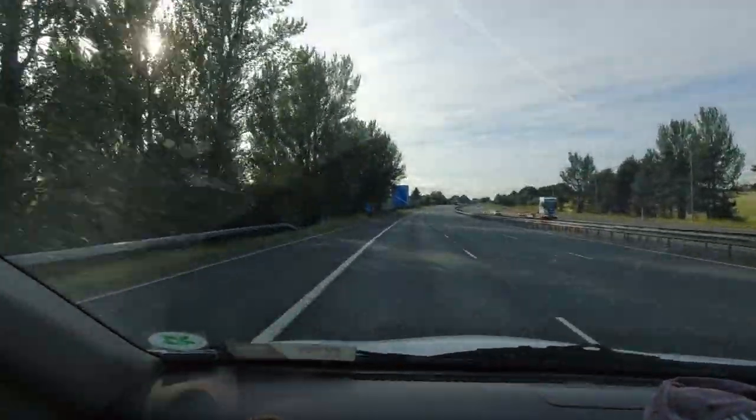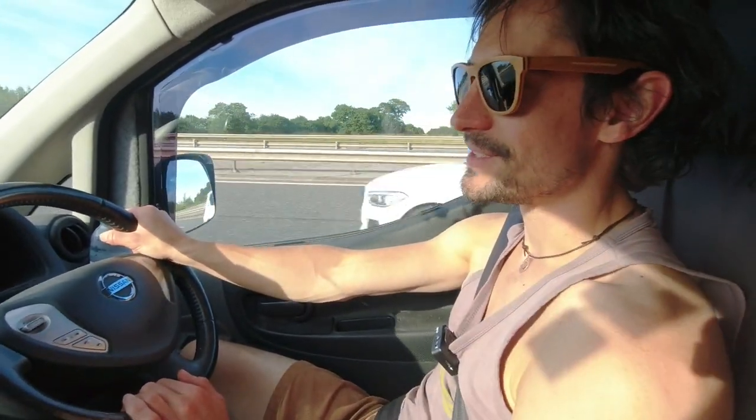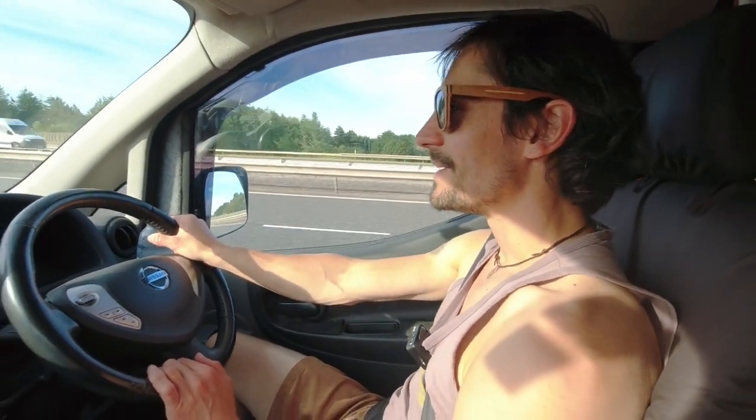3, 2, 1. Welcome to Scotland! Hey! Yeah, I've done it all the way from North Wales to Scotland with only 2 rapid charges. Could probably have done it in 1 actually, if we didn't need to stop sooner for a wee. Like 150 miles is quite a long way. Turns out it's further than I can comfortably drive without needing to stop for a pee.